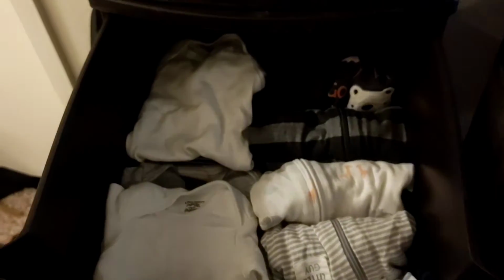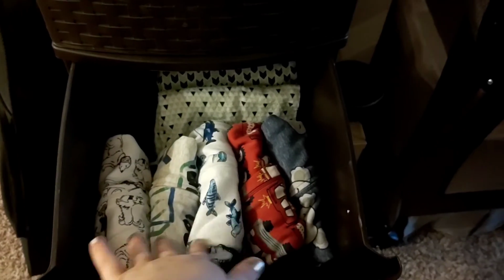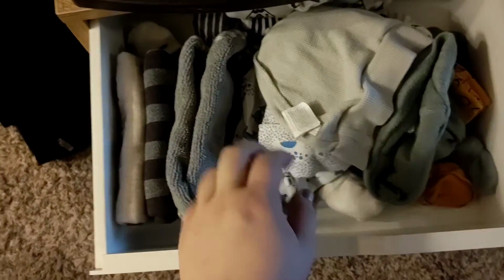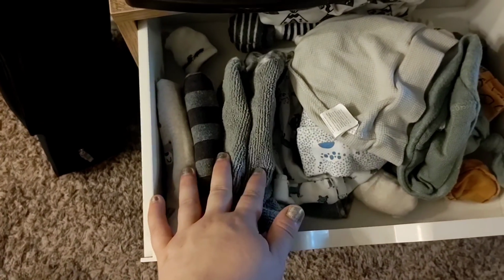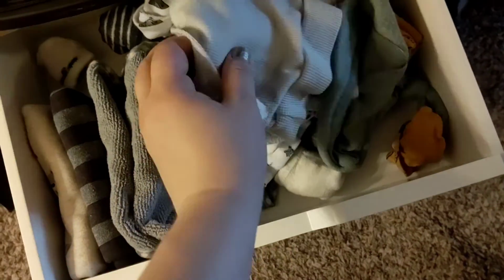In here, I've already showed you guys this, swaddles, onesies. Like I said, I don't have any pants other than the dressier style. In here, again, I have some muslin blankets. That's what they are, blankets. And then some swaddles in a size up. In here, it's not very organized, but I have some burp cloths and bibs. I have some socks, and then I have some mittens and some little hats.